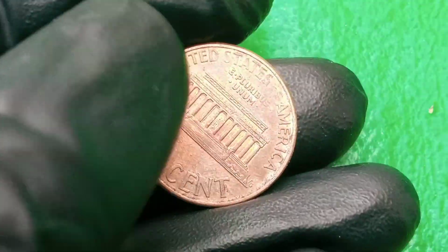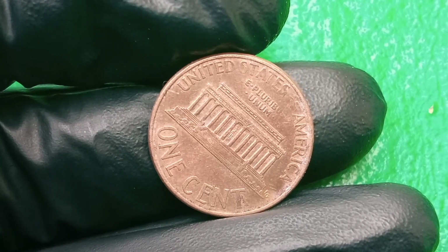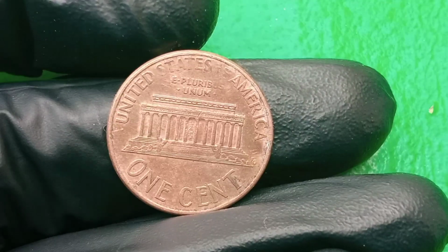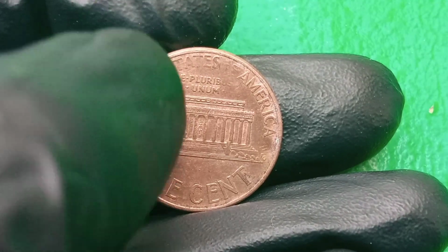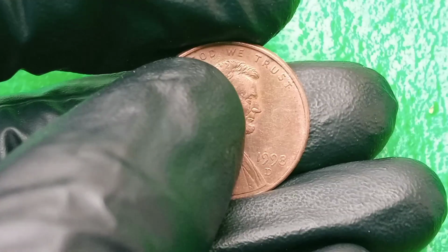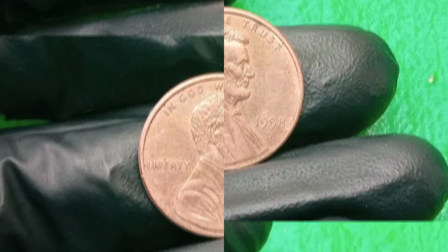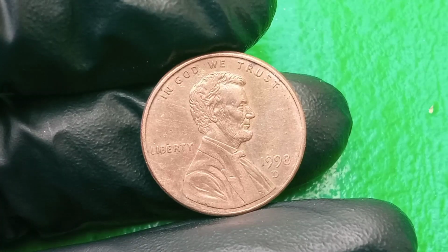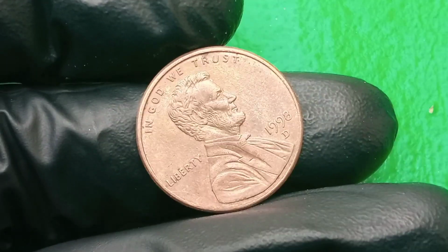In a perfect world, these dies would function flawlessly, delivering precise designs every time. However, in reality, die imperfections can occur, and when they do, they can give rise to mistakes that contribute significantly to a coin's value. In the case of the 1998 D penny, one of the most notable errors is the infamous wide AM error. You see, this coin features the AM in the word America on the reverse side that are spaced farther apart than they should be.